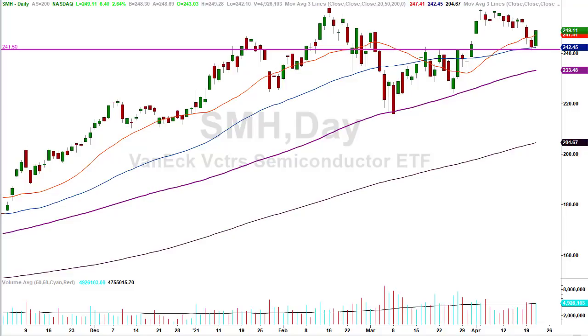How about good old SMH? What's that, 241.50? That was the number that was given out yesterday inside the numbers. There were some traders that bought that number. I don't know if they're still holding it, but nice rip away from that number. We went over the reason that the SMH stopped at that number, and it goes right back to something that we discuss all the time.